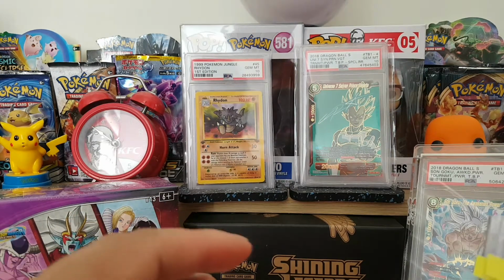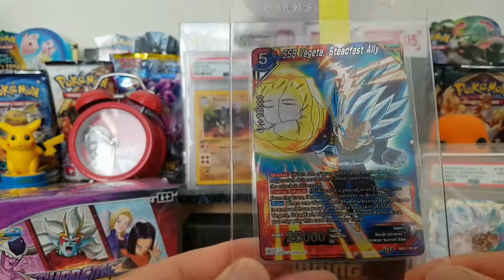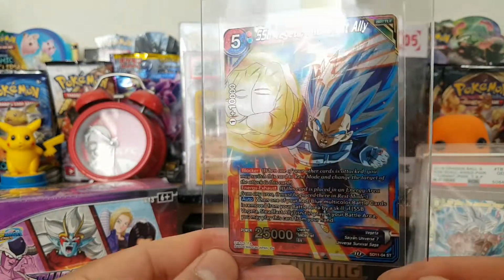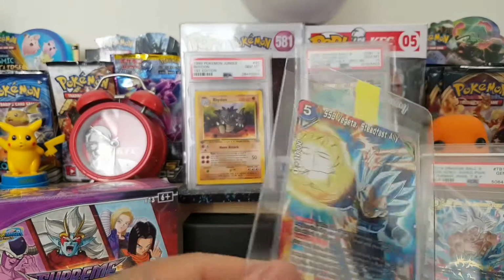And guys, that is the first stack. So here's the last stack of the day. Hopefully you're enjoying my little banter and my reasonings for grading. So Vegeta. This is from the theme deck that I opened. Really nice card, I think. I think I will still grade this.